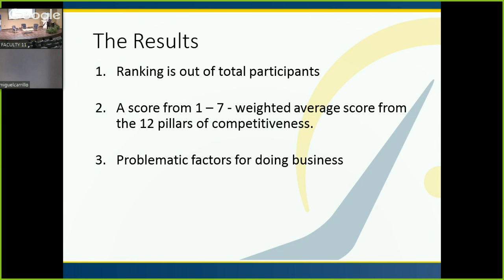Secondly, you are given a score, which is a weighted average score out of 1 to 7. And the score is from macro to micro. So you have an overall score for the country. Then you will have the sub-indices score. You would have pillar scores. And then at the micro level, you have dimension scores and ranking. And finally, you are given information concerning the problematic factors for doing business in a country.